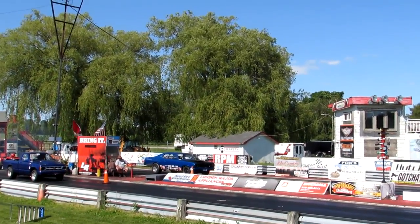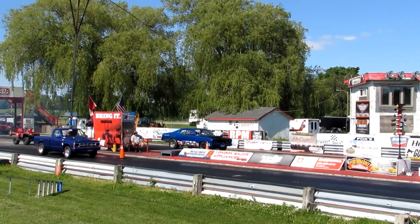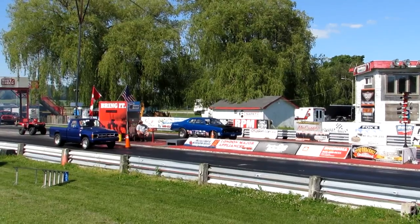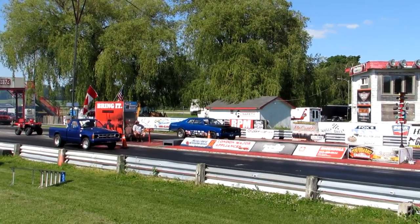I missed it earlier, but that Plymouth Duster in the far lane, I guess he got a bit sideways. We're going to see him do a better run though right now. We missed the earlier one. I went on lunch.